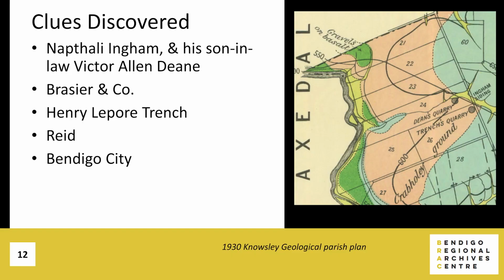By 1921, Victor Dean was running Waverley Quarries at Axedale, Waverley being the original Ingham homestead north of the Mackay Highway. The 1930 geological map, which is on the slide there, shows Dean's quarry as adjoining Ingham's site, so it's unclear whether Ingham or Dean opened this quarry, but neither of them appear as occupying or owning this land in the Mackay Shire rate books.